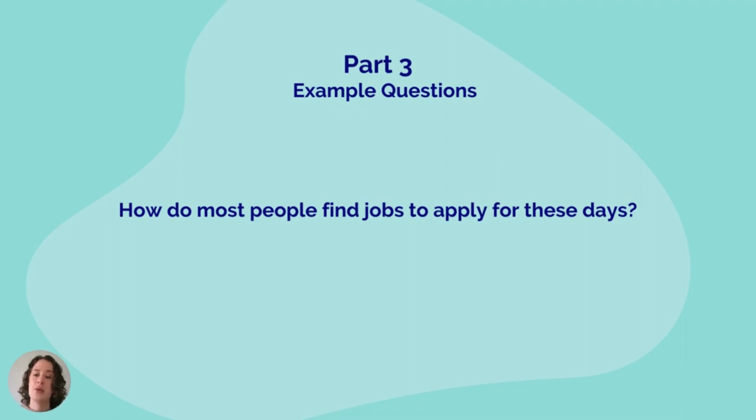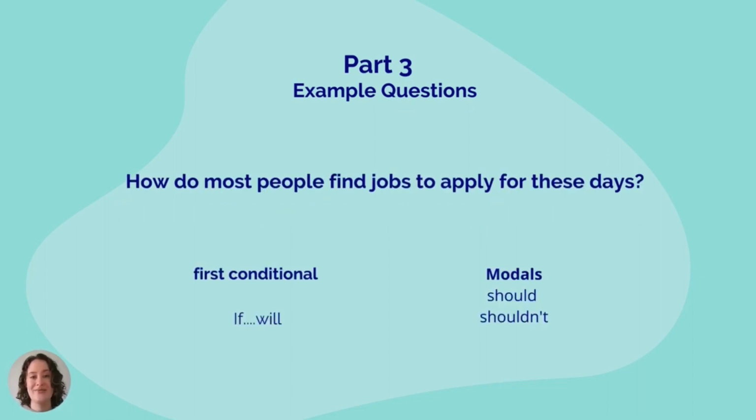Let's take a look at another question and sample answer. Our question is, how do most people find jobs to apply for these days? So, considering the marking criteria, what different grammar points could we use in our answer? Here you can see my suggestions. As you can see, I suggested that we use the first conditional and modals. What did you think about using here? Remember to share your ideas in the comment section.